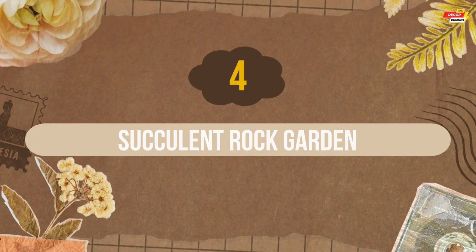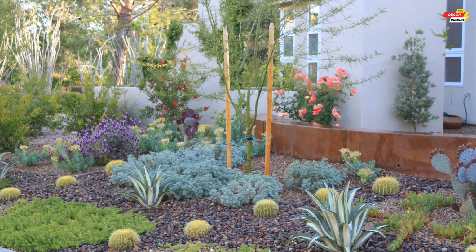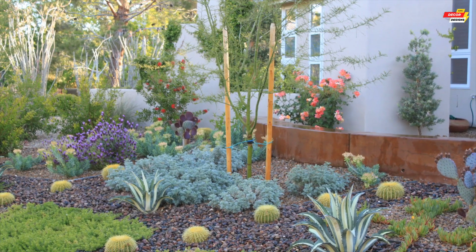4. Succulent Rock Garden. Showcase a diverse collection of succulents and sedums planted in and around rock outcroppings. Vary the sizes and textures of both the plants and the rocks for visual interest.